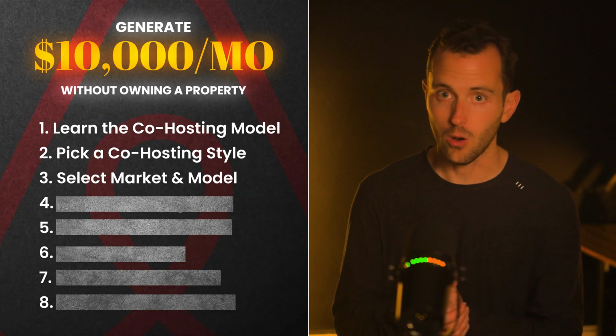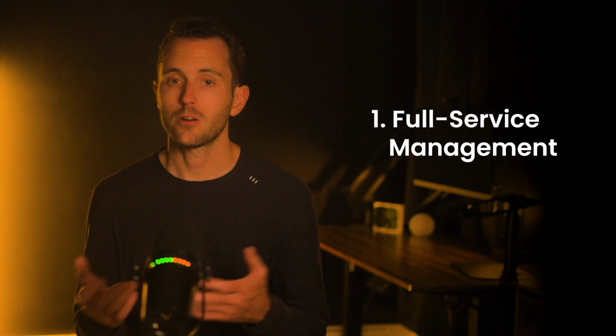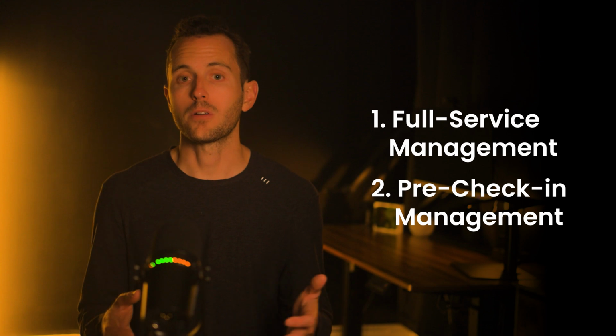as an Airbnb co-host. The first thing you need to do is pick your market and your model. Are you going to offer full service management? Are you focusing on pre-check-in services? This decision will impact everything from how you price your services to how many properties you can manage.